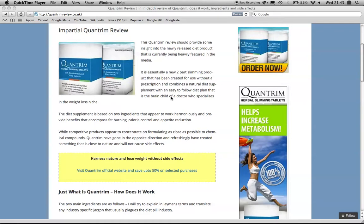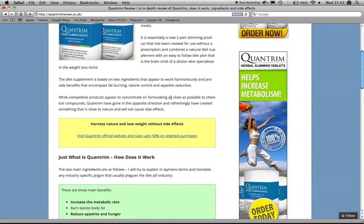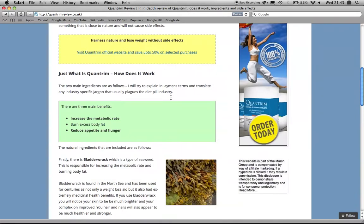While competitive products appear to concentrate on formulating as close as possible to chemical compounds, Quantrim have gone in the opposite direction and, refreshingly, have created something that is as close to nature as possible and will not cause side effects. So what is Quantrim and how does it work? Well, the two main ingredients are as follows. I'll try and explain them in layman's terms and translate any industry-specific jargon that usually plagues the diet pill industry.